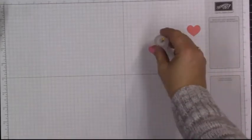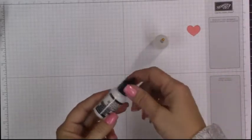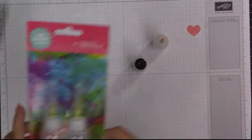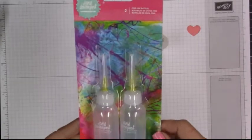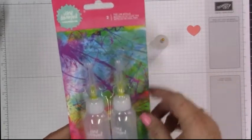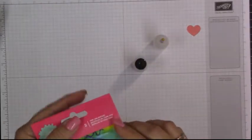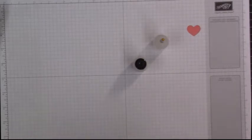Okay, so I was just going to transfer over this extra bottle of matte medium I have, and when I was at Michael's I found this by the Jane Davenport line. So this one says fine line bottles. They were $5.99 for the both of them, and they come with the needle. I don't know if you guys have gotten the fine liners, but I have. I've tried them before.